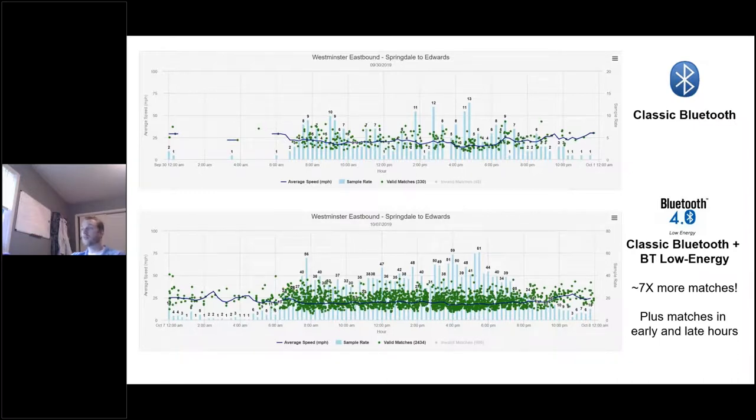They are topping out with Bluetooth Classic with a sample rate of about 13%, whereas with Bluetooth Low Energy, you're seeing sample rates up into the 60s, averaging in the 30% during the heavier travel times, which makes that data a lot more viable and usable.